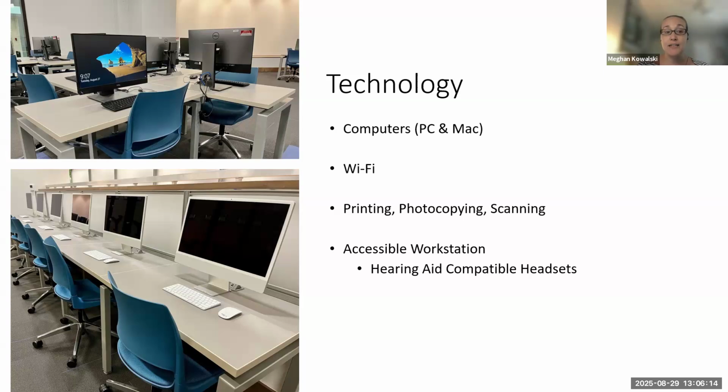Both locations, both Van Ness and Lamondriggs, have an accessible workstation that comes with specialty software for those who might need screen magnification or screen readers. That said, all of our software has the built-in Microsoft Office accessibility components that are available. We also have hearing aid compatible headsets that can be used at any computer.